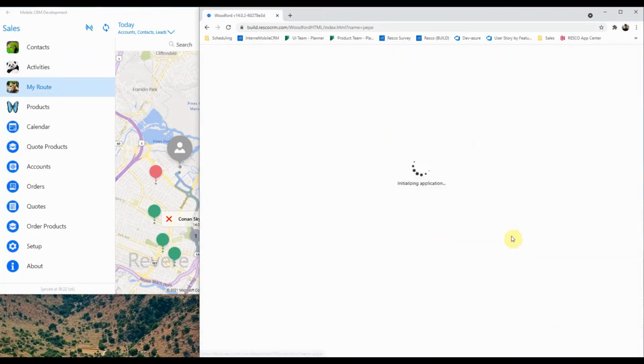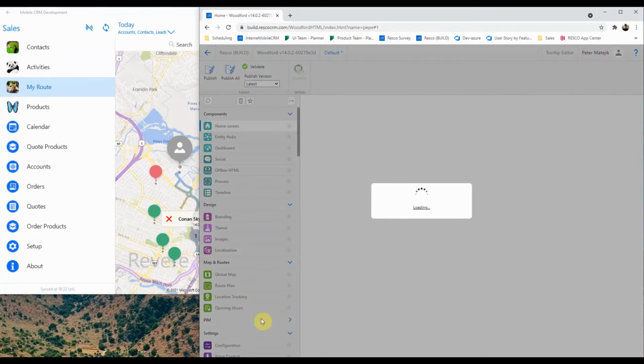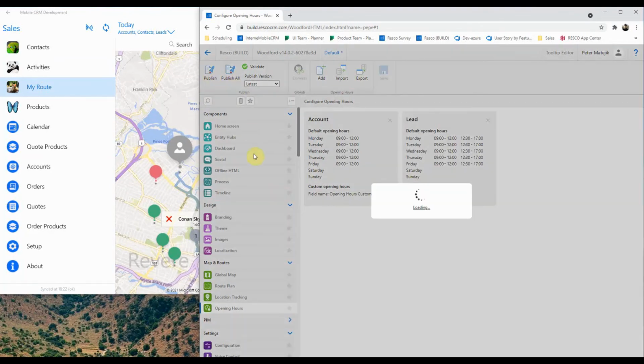And we can go back to Woodford, into opening hours, to set the correct field for these custom opening hours. And here we have it, custom opening hours. Just save, save, publish. And from this point, we will also be able to use it on all leads.